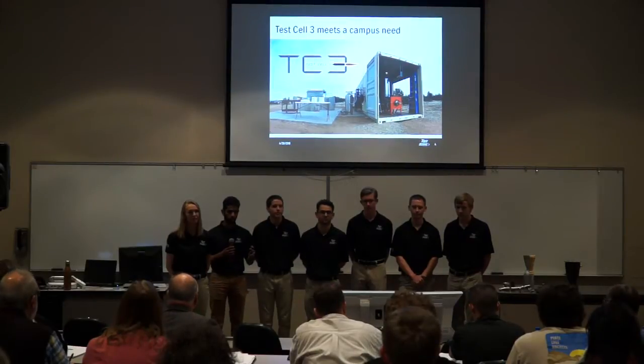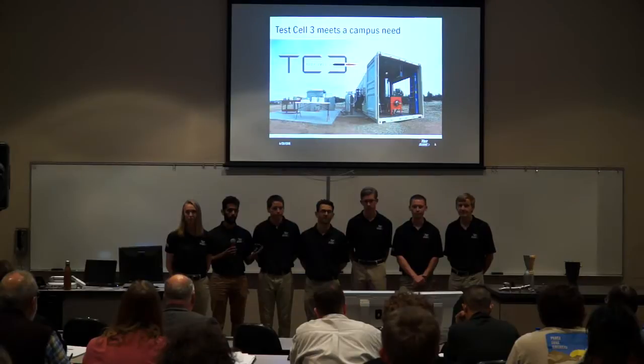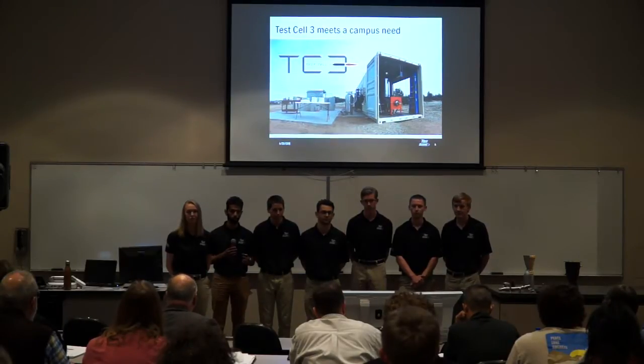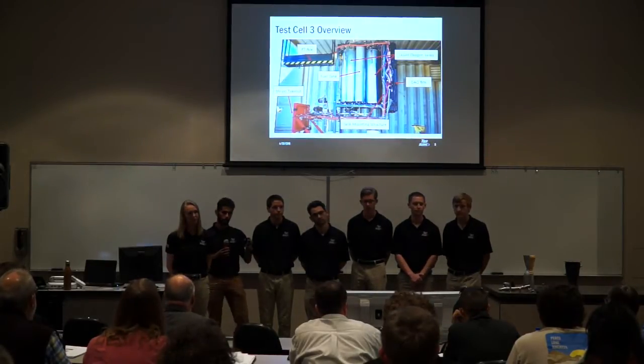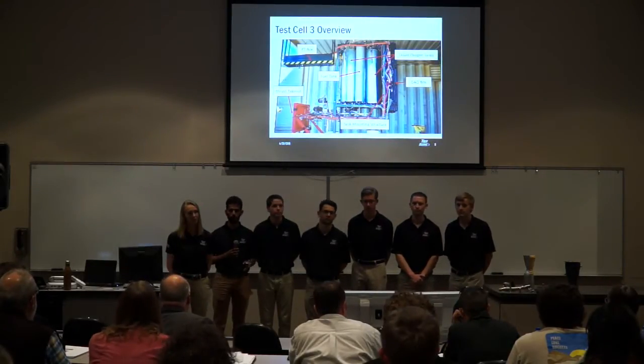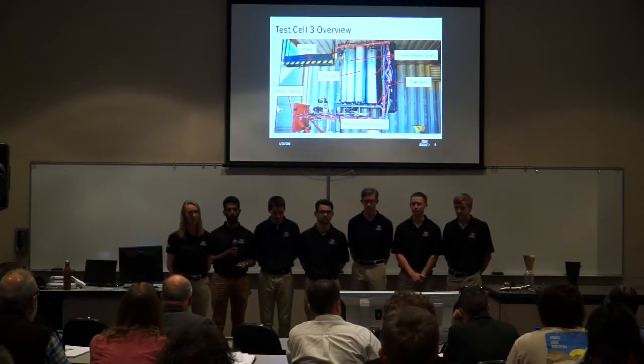As you can see, TISL 3 is fully enclosed and can be fully covered from the rain and the weather. We actually did some cold flows while it was raining, and it supported us. Quick question on the main review: inside TISL 3, you have three parts. You have the feed system, the thrust takeouts, and then the DAC box.